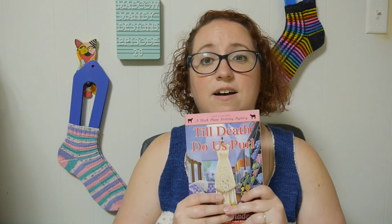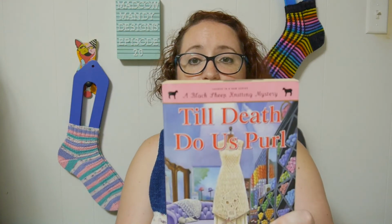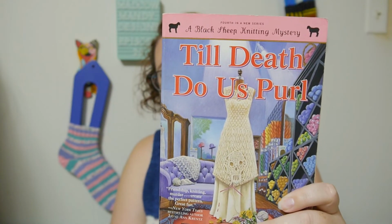So the sale at the library lasted 2 days. I found these on the first day, as well as the other book, and I picked them up. And then I went back, because what happens is as the tables start emptying out and people buying books, they just come through with boxes and refill it. So there's a lot of turnover, and I was like, let's go back on the second day and see if we find anything else. And of course I did. Till Death Do Us Pearl. It's another one of the series. There's about 8 books in this series, and none of these are the first book.